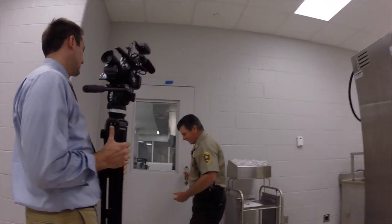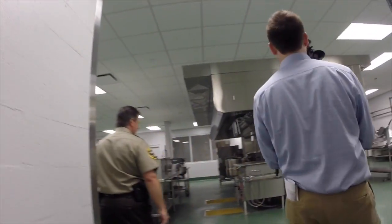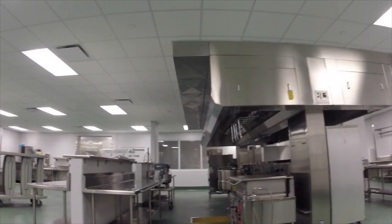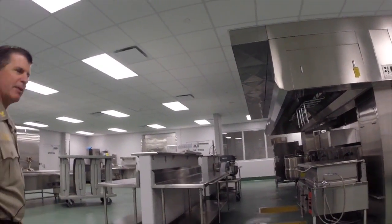This is our kitchen. And it's massive. Hold on. Yeah, this is a change, huh? How much is the kitchen? How many square feet? I don't know. Oh, okay.